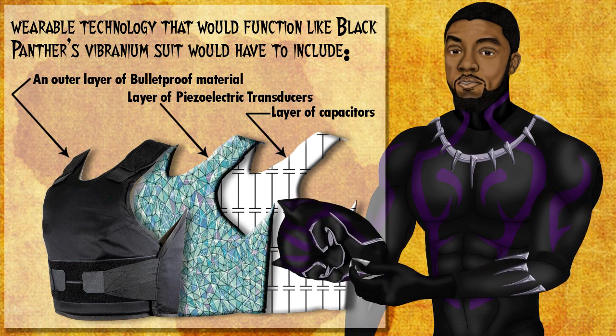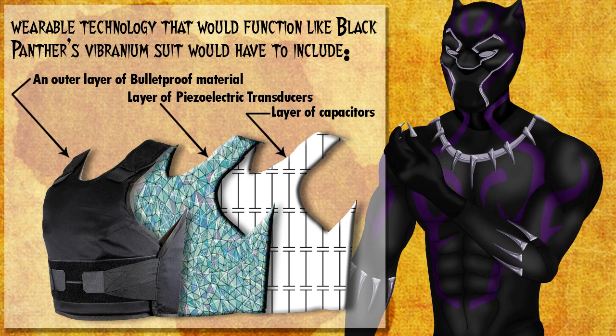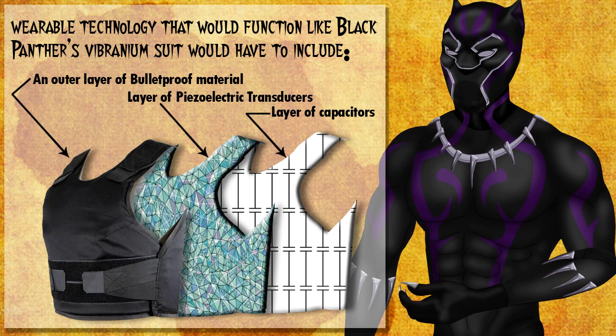But I like the idea of being able to redirect the harmful energy of your enemy back at them. Redirect that harmful energy back at the person who sent it out. But I guess Black Panther's fictional energy transduction suit may spark the divergent thinking in the creative mind of an inventor who may one day engineer a device like this into reality.